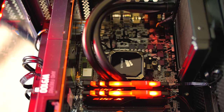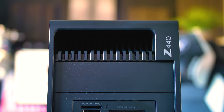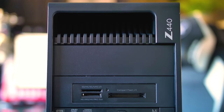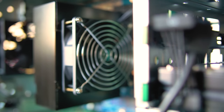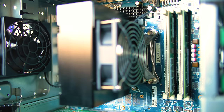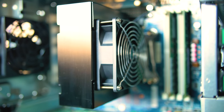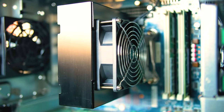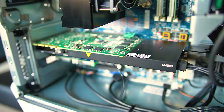The overall system specs of the Intel Xeon workstation are: it is an HP Z440 workstation on the X99 platform. It is the 1650V4 CPU, as stated before, 6 cores, 12 threads, at a turbo clock of 4 GHz, mostly running at 3.8 GHz. It has 32GB of DDR4 2400 MHz ECC RAM. The video card is the NVIDIA Quadro M4000 with 8GB of onboard VRAM, and the hard disk.